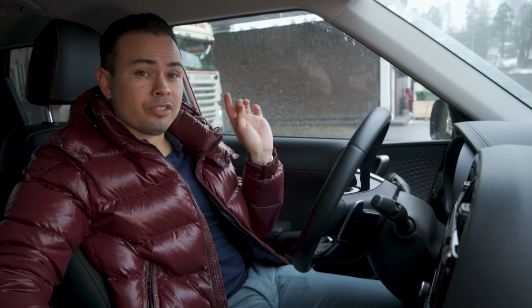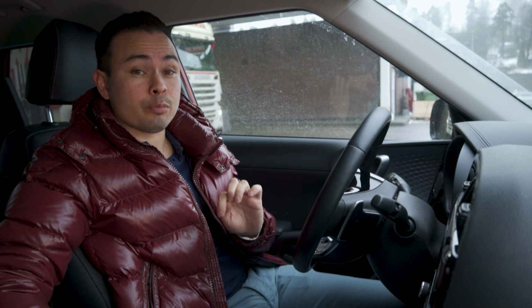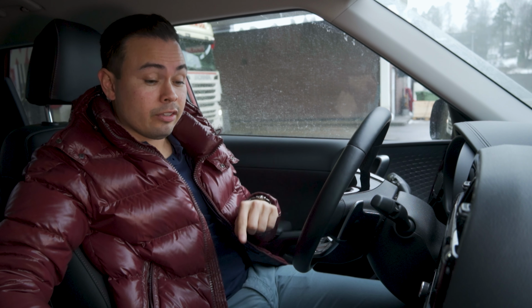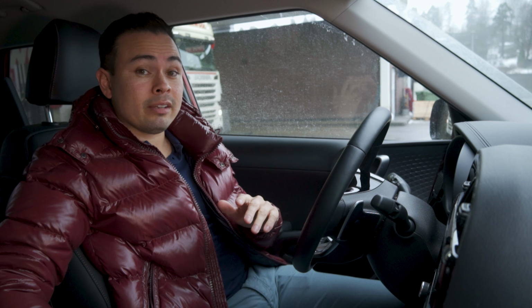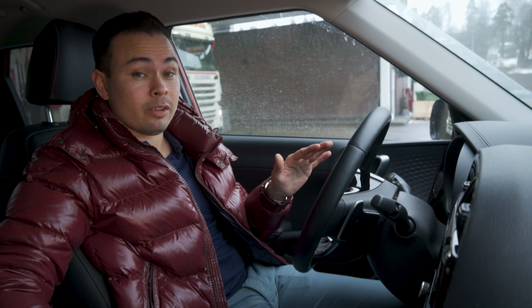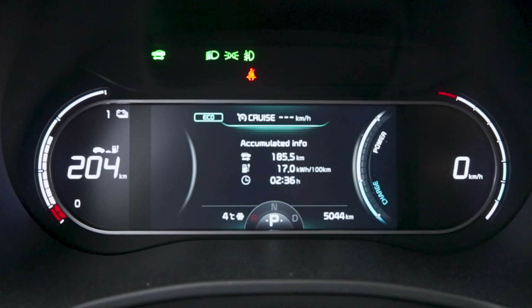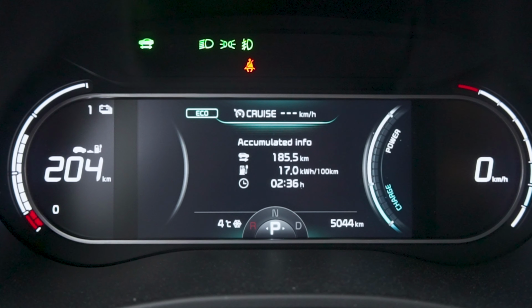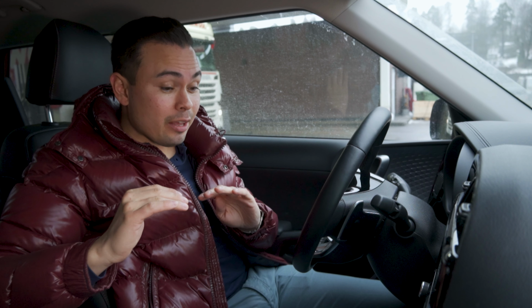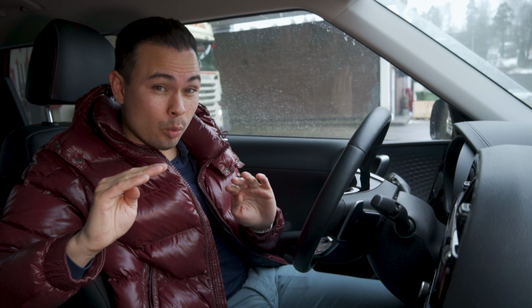Last week's consumption was 19.7 kilowatt hours per 100 kilometers, and today with higher speed you would have thought that would give us a penalty on the consumption, but today's consumption was 17.0 kilowatt hours per 100 kilometers. That is insane. I thought there was basically going to be no difference at all.